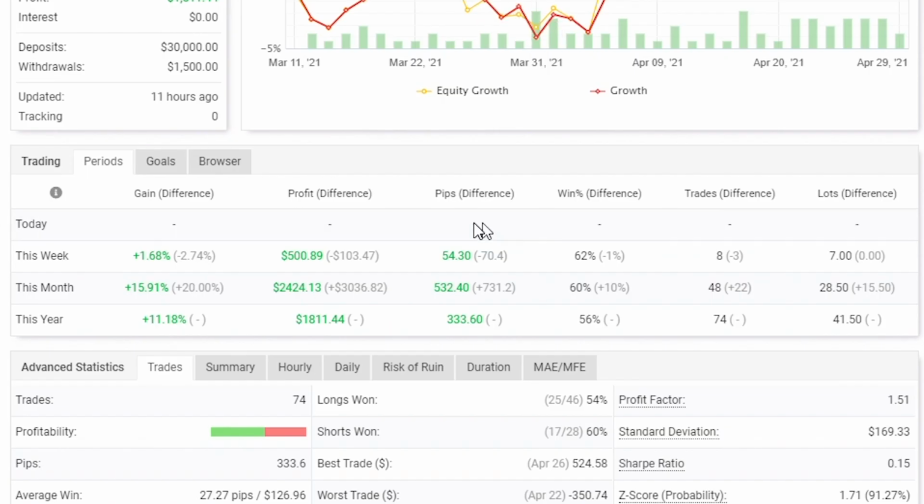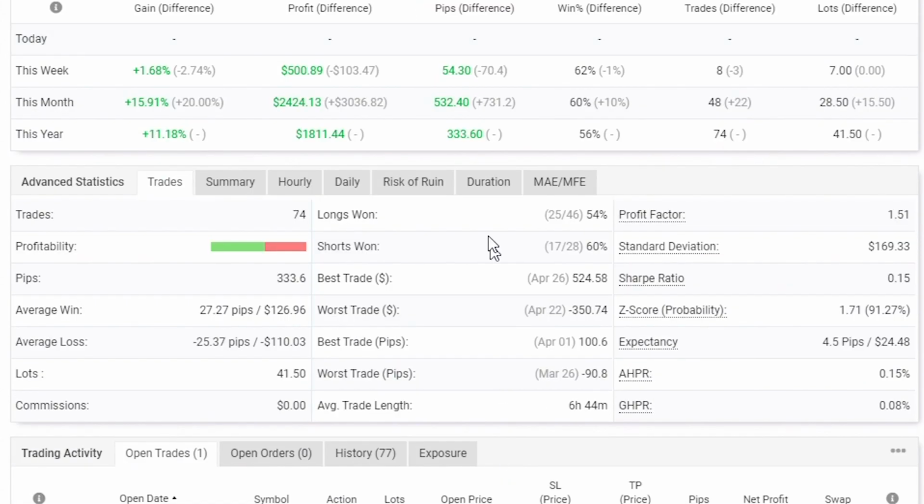Congratulations on that. So looking at Marjan's trades, your best trades you can see are right here. Your worst trade was for $350.74, and your best trade was for $524.58, which was on the 26th of April.